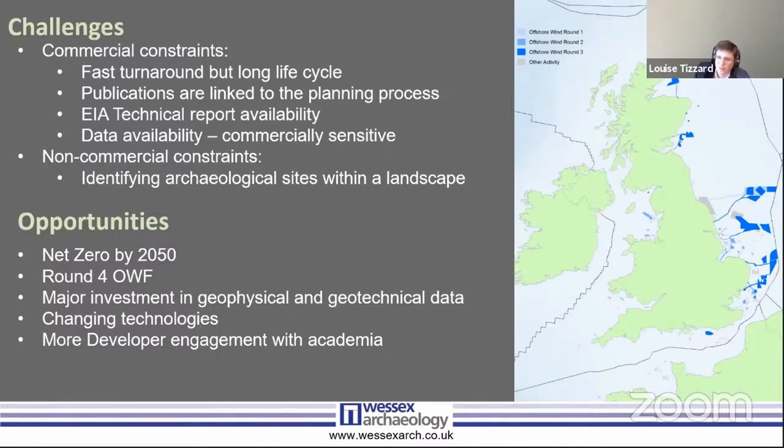So this means that outputs in terms of published work or integration of work occur at the end, so there's a large lag time. And although these technical reports are available, they can be difficult to find unless you know where to look and where they're published. And the data is commercially sensitive, making it difficult to access, although this is changing and we are seeing much more involvement of academia in the process. But we do need a mechanism to feed this work into the public and academic sectors throughout the life cycle of the project.